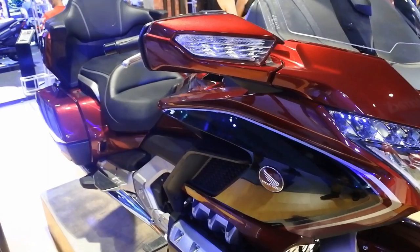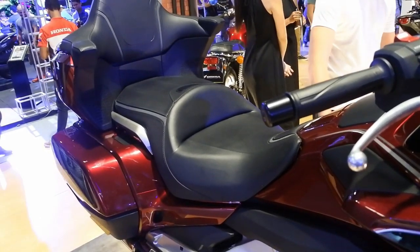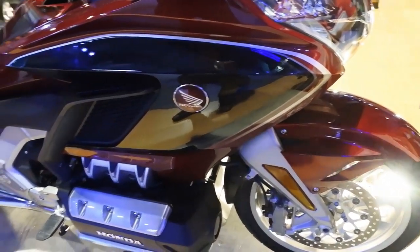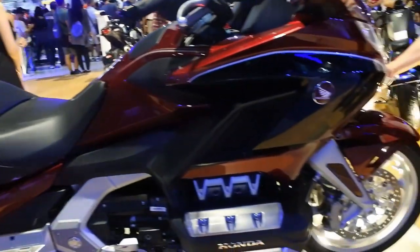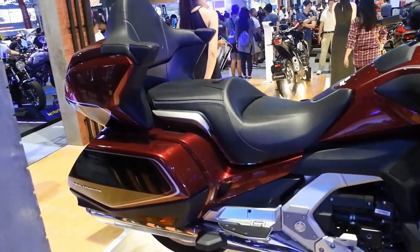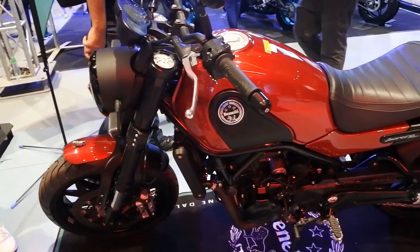On the Goldwing, if you buy this particular motorcycle, then you should have almost 1.9 million pesos. Oo, hindi siya mura. Mahal siya. Pero with all the features and its technology, I think talagang 1.8 million nga ito ang magkakahalaga.